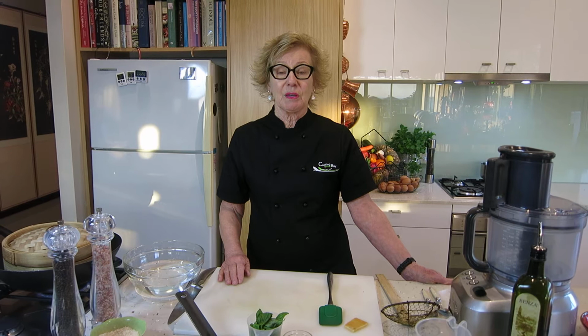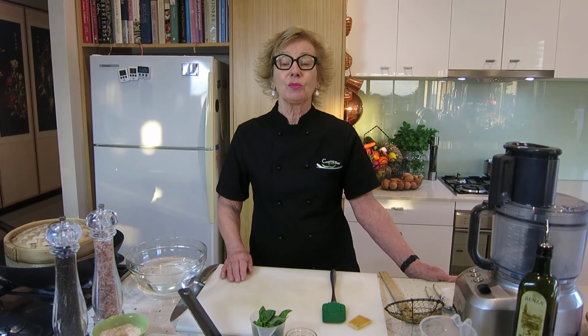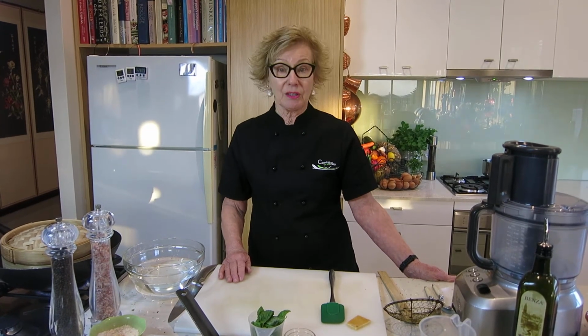And us here in Melbourne today have just been put into stage 4 lockdown, so we're even more restricted than we were before. So it's important that we all eat. It's good for our mental health as well as our gut health.